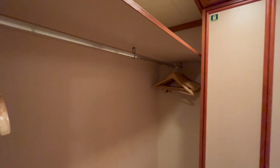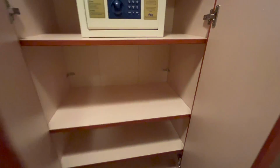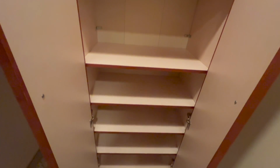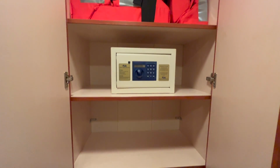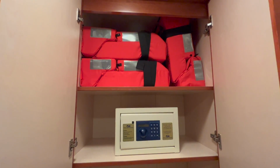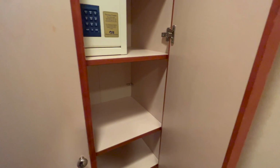Now turning the corner, we arrive at this open storage area. In terms of is there enough storage in this room, I absolutely think there is. I always think on a Princess room there's loads of storage. If we go in here, you'll see that you've got all your shelves, you've also got your safe that's included in the fare, and then at the top here you'll also see that you've got your life jackets in this cupboard as well, which hopefully, touch wood, you won't need, but it's always useful to know where they would be kept if you did.